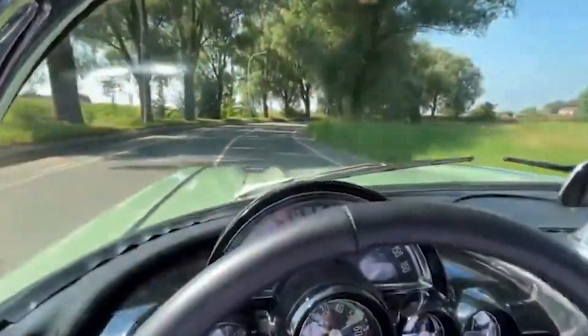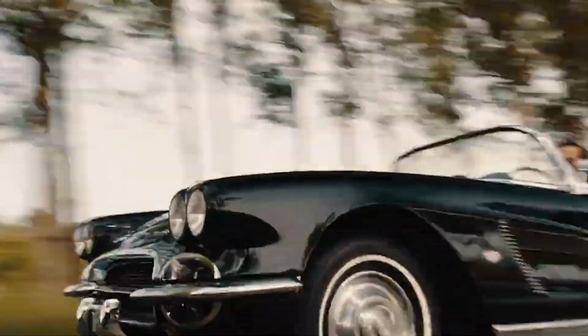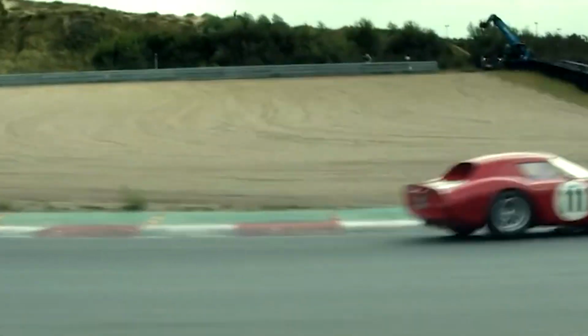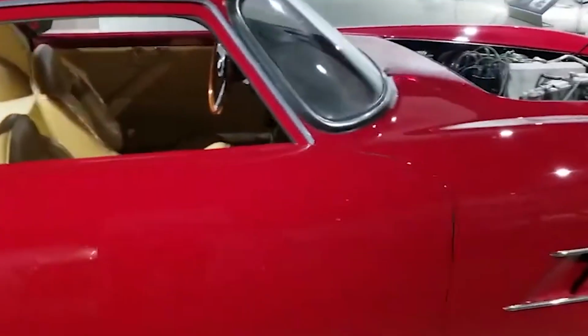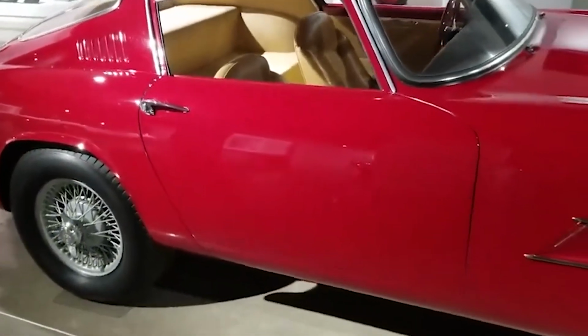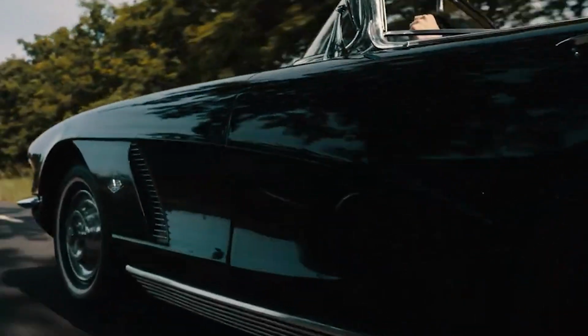The pressure was on for American automakers to create something uniquely their own. GM took up the challenge, rushing a new model into production in just 6 months after its debut at the 1953 Motorama Expo. But their haste came at a cost. The first Corvettes hit the streets with a whimper, not a roar. Packing a measly 150 horsepower, these early models took a yawn-inducing 11.7 seconds to reach 60 miles per hour. It was hardly the European-beating performance they'd hoped for.